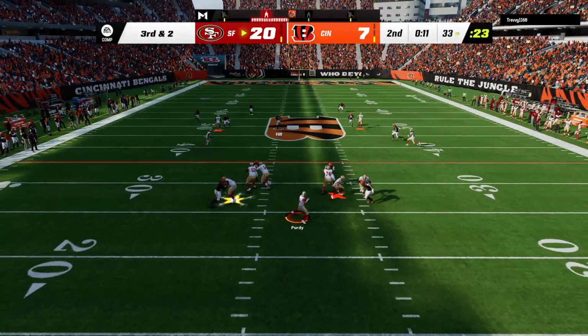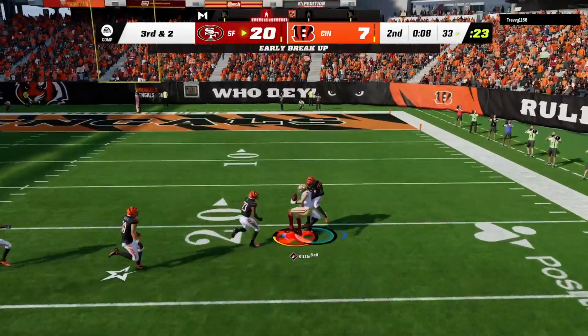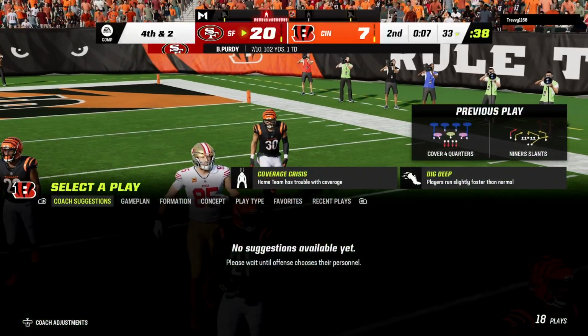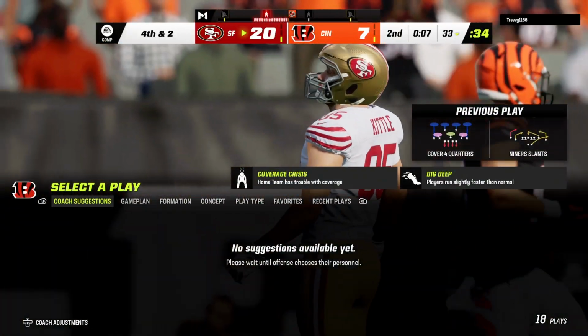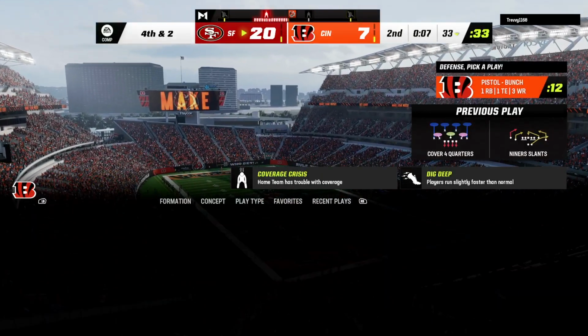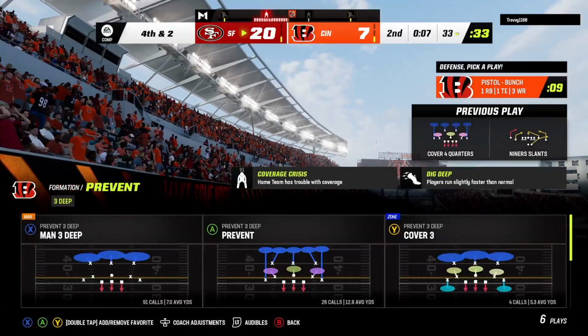Throwing here, Purdy. He'll look downfield for Kittle. And that will be incomplete. Well, they weren't scared to let it fly, but it falls to the ground and brings up 4th down. That might be the 3rd down stop that they needed because they've had a lot of trouble slowing down this offense in the first half.